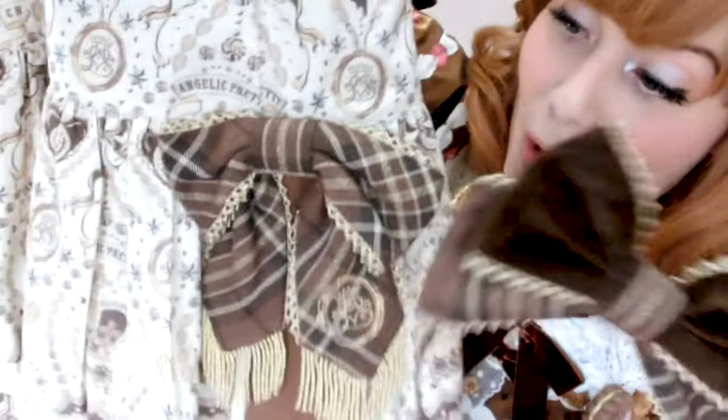When I got home, I took out my Musée de Chocolat dress. Check out the headdress! And they match! They're exactly the same bow! Yay! Now my Musée de Chocolat has a matching headdress! I really, really can't wait to wear this one.